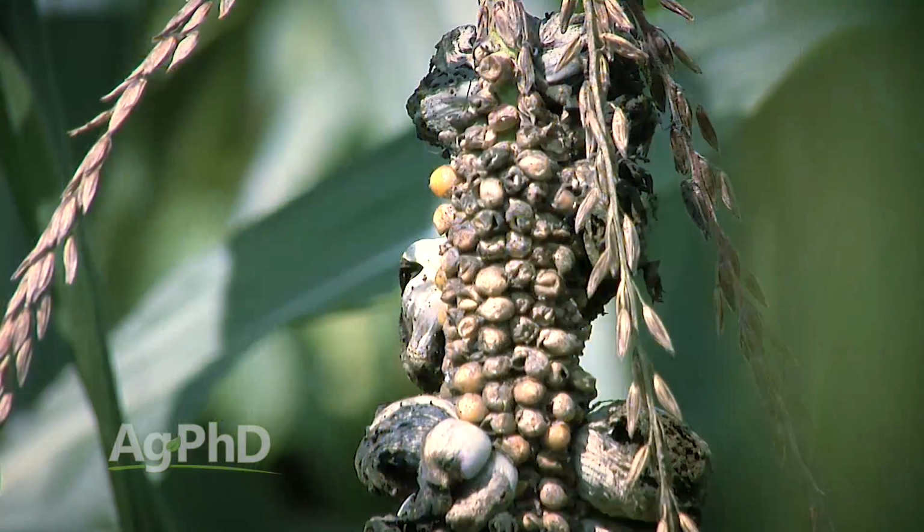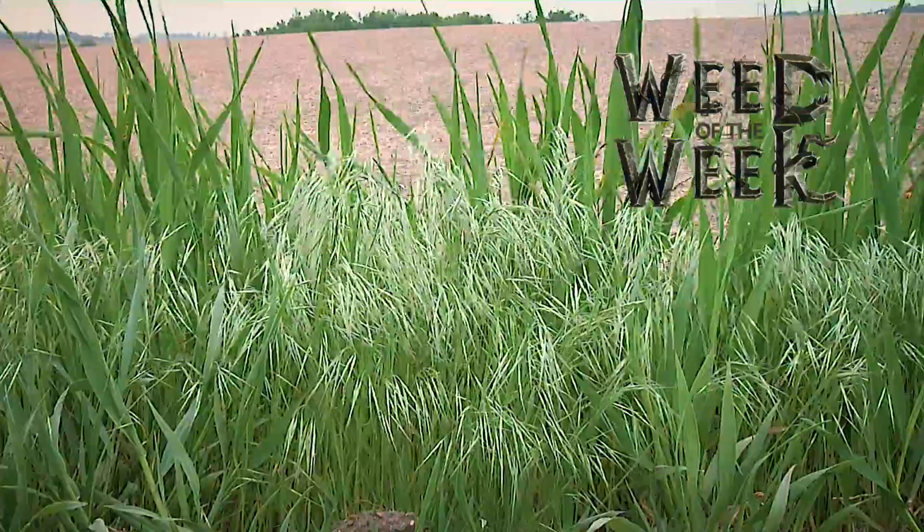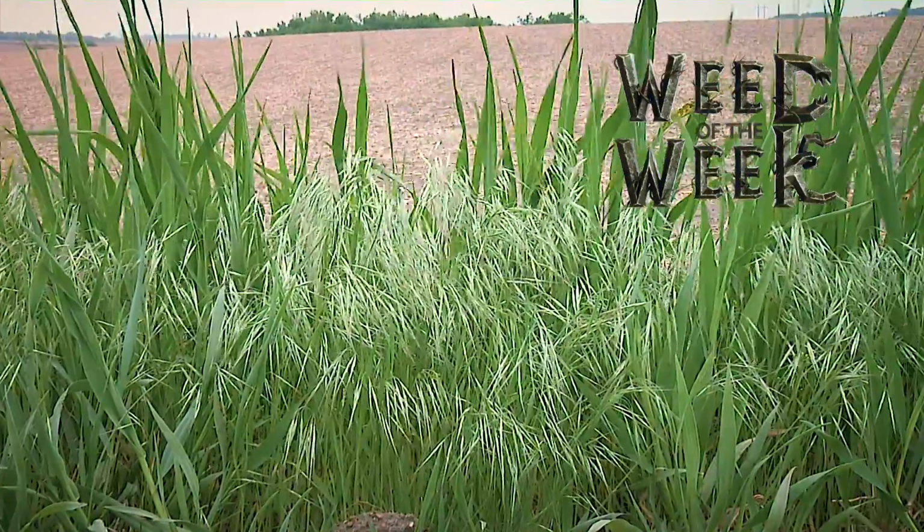If you have smut, sometimes it can be a big yield robber, but all the time we know that our weed of the week is a big yield robber, so you've got to stop it on your farm. We'll talk about the solutions coming up later in the show.